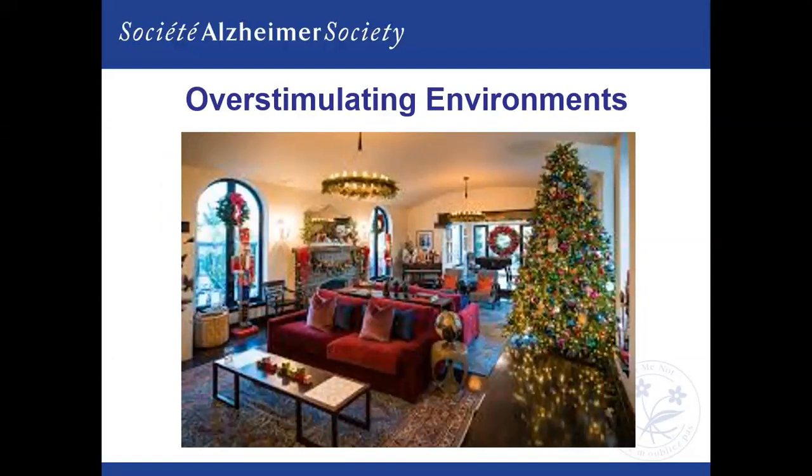Although this picture looks like a lovely Christmas scene, it's actually the perfect example of how busy and overstimulating environments can be difficult and distressing for the person with dementia. So in this case, the bright lights, the busy Christmas decor, the reflection of the Christmas lights on the glossy floor and likely in the windows as well, the busy area rugs, the wreath around the chandelier, and other Christmas decorations that can be found all through the room can appear overwhelming to the person with dementia.